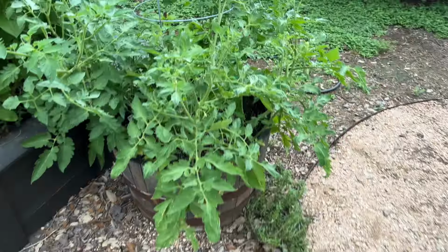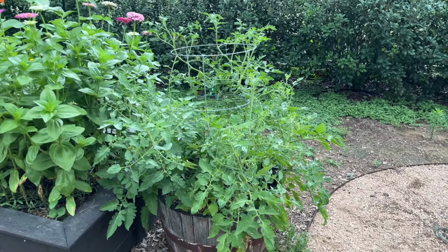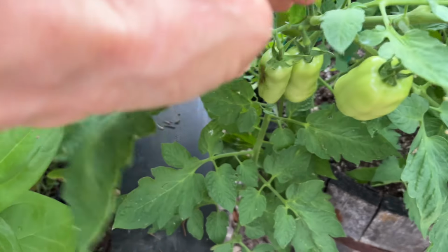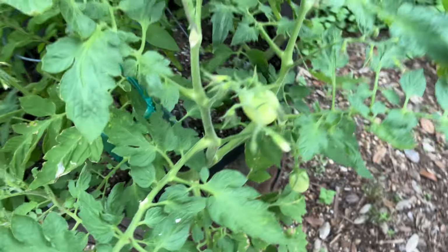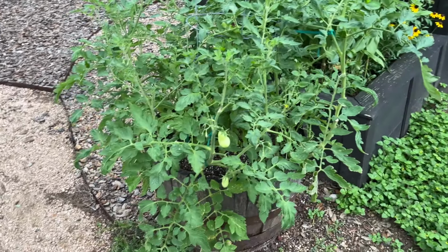And I have some tomatoes. Let me get back. In a whiskey barrel here, I have 4 tomatoes. I know that's too many, but my neighbor just gave them to me and I just stuck them in there. I'm not a veggie gardener, but maybe I am, because look, I have some of these gorgeous tomatoes. These are the San Marzano cooking tomatoes, I think. I hope they turn red before critters get them. And then I was told I needed to come in and flick the flowers, because apparently they're not pollinating fast enough. So I'm flicking. Here's another little bit of tomatoes. So I'm thrilled. I may have to become a tomato grower.